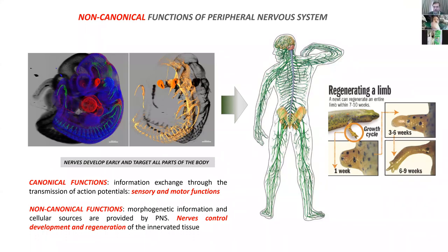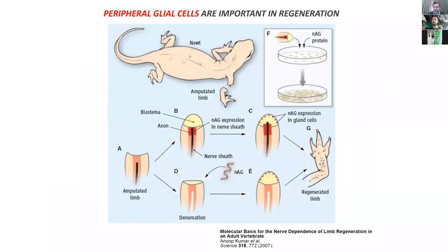And yes, as I mentioned, the nerves and the glial cells around them also play a very important role in regeneration. This is a very well-known model of salamander limb regeneration. It's a vertebrate model. If the limb is amputated, it comes back in 6 to 9 weeks. Can you imagine the capacity to regrow a limb entirely within several weeks? It will redevelop with very high precision and accuracy.